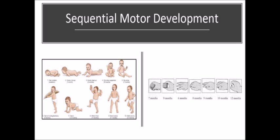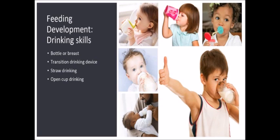And what we also notice is that feeding follows that progression well. So notice the infant here is totally dependent on his father to hold and support his head and hold and support his trunk so that he can focus on the oral movements of sucking on the bottle, the very rudimentary movements of the tongue, just forward and backwards, right?